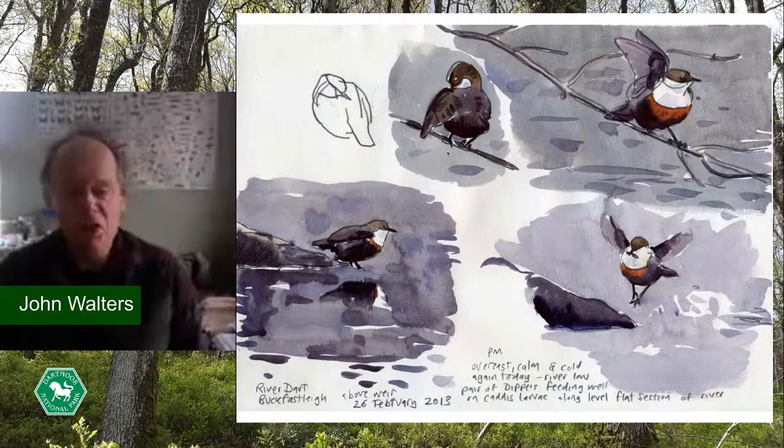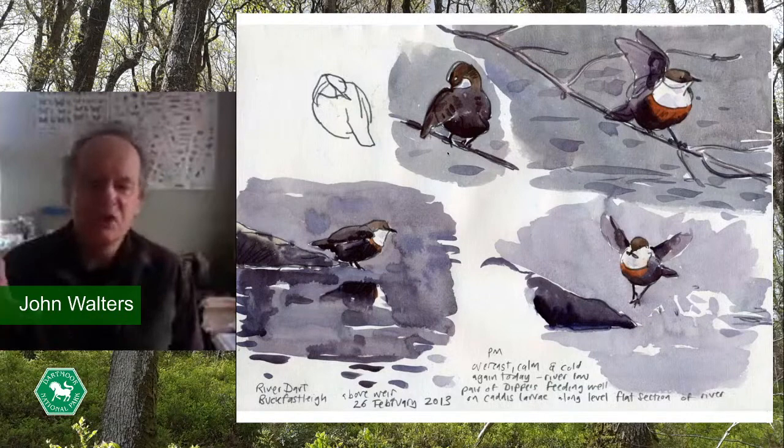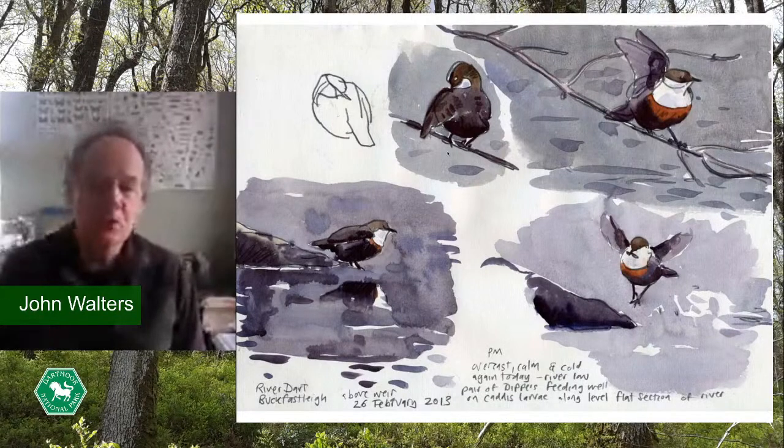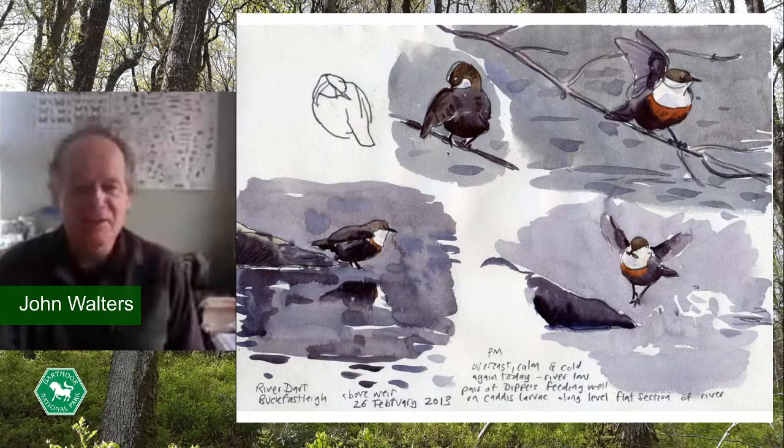This is the dipper, related to the thrushes, related to blackbirds and things like that, but it actually feeds on rivers, and it's the only passerine bird, that sort of perching bird, which feeds underwater. So it actually dives underwater and finds things like caddisfly larvae and things like that to feed on.